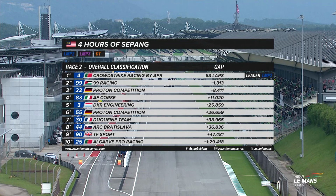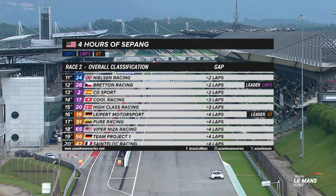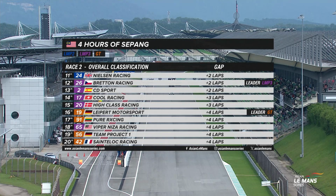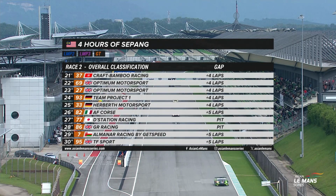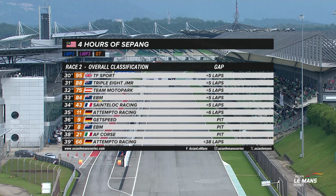So the overall classification after 63 laps: it was CrowdStrike Racing fending off the 99 Racing attack, 4 from 99, 22 Proton car and the 83 AF Corsa car. Breton Racing had cycled through the lead in LMP3 from CD Sport and Cool Racing. Lead but Motorsports Lamborghini through the pit stops, though that owed us a stop from Pure Racing and Santa Lock with the Craft Bamboo Racing AMG, and both Optimum McLarens still very much in the hunt. That's an issue for the Attempted Racing car, and of course put those two cars out, and there's trouble as well for the 9 Get Speed and the 8 EBM cars, AMG and Porsche also in trouble.